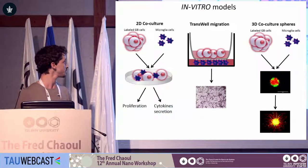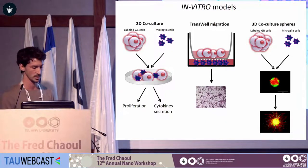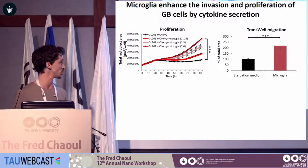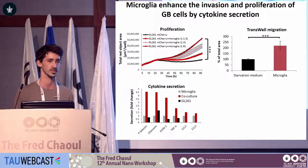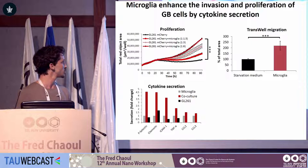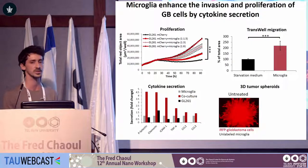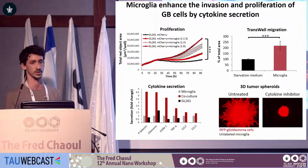To do that, we use labeled glioblastoma cells and microglia cells, and we culture them in 2D or 3D co-culture methods and follow proliferation, invasion, and cytokine secretion. So first, we found that microglia enhance the proliferation and invasion of glioblastoma cells. Then, in a cytokine array, we found a few cytokines to be overexpressed when co-culturing the two cell types. So we prepared tumor spheroids containing both cell types, seeded in matrigel, and by using an inhibitor for specific cytokines, we were able to inhibit the invasion of glioblastoma cells.